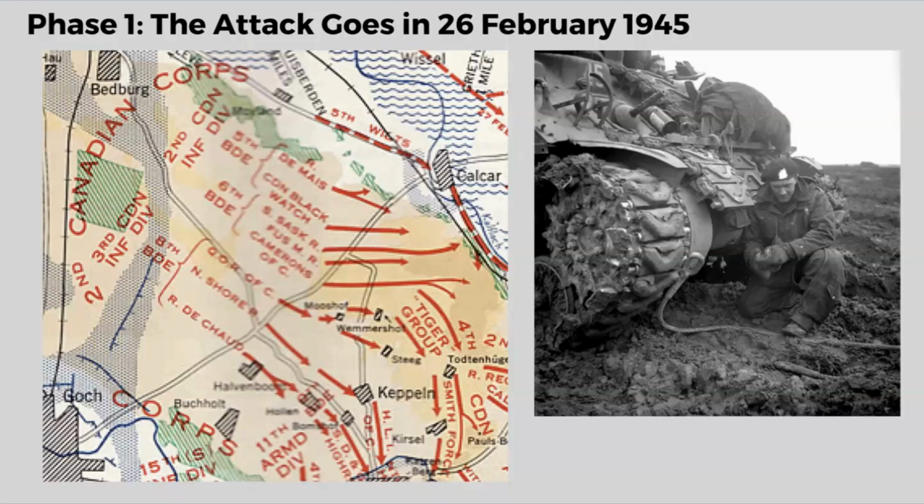So the map in this photo shows the opening phase of the attack, which is predominantly the 2nd Canadian Division attack, the northern part. North of them, and you'll see it on the map, it says 5th Wilts. That's the 43rd Wessex Division. That tank is a 1st Hussar tank that is bogged down in the mud at the start line of the attack, and they're trying to hook it up so they can tow it out. The mud in the fields was absolutely terrible.